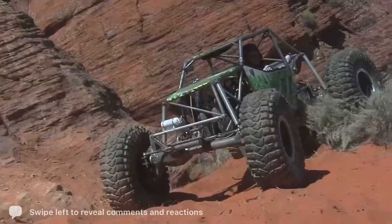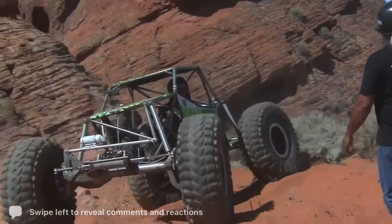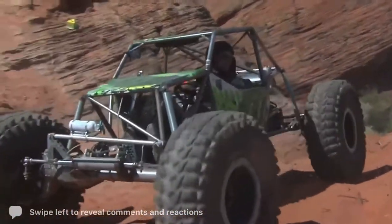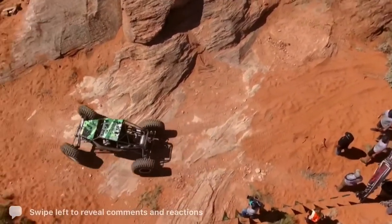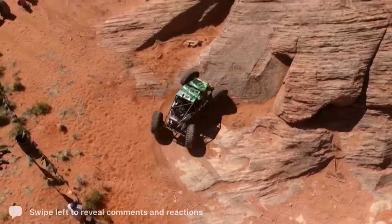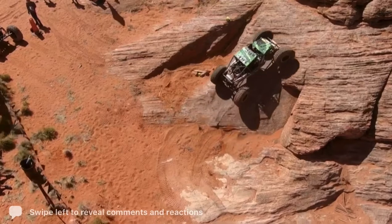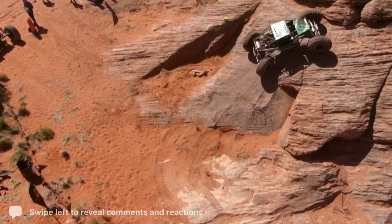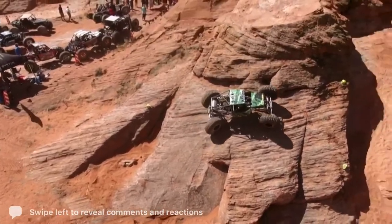Again, all these drivers have negotiated the gate, so not sure what's going on here. Are they going to make him go through? Yeah, they're going to make John go through again. So you must get three wheels around that cone. It doesn't matter if you hit one or not. You do have to get three wheels.